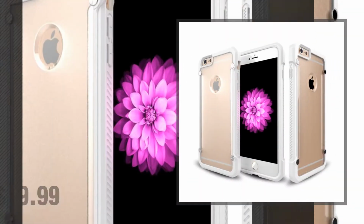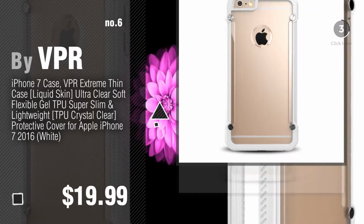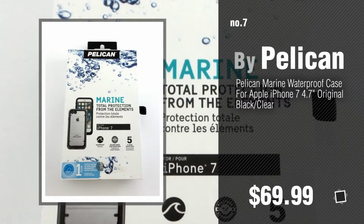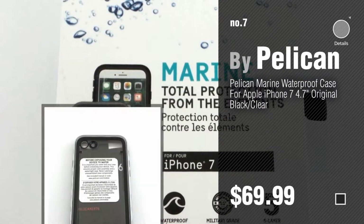Number 6, by VPR. Number 7, by Pelican. Click the circle to find more amazing products and gift ideas.